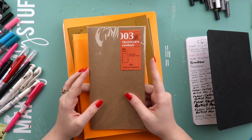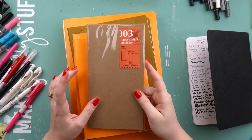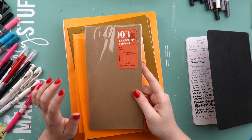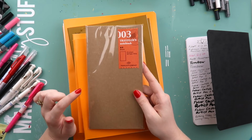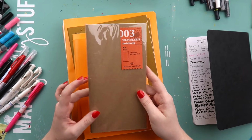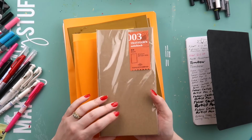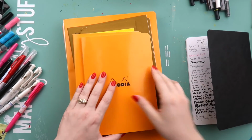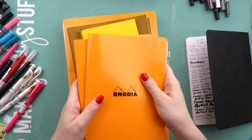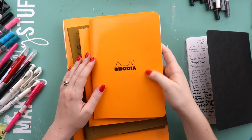So then I got a few different things. These are the inserts that I use in my traveler's notebook. I get asked a lot on my journal with me videos here on Let's Get Inky what insert I use, and I just use the 003 from the Travelers Company, and that was $7.50. So this is just the blank one. And then I got these on one trip, and I love the paper so much that I went back and got the notepads another time.